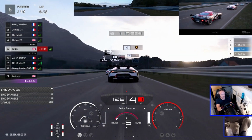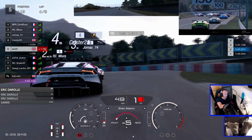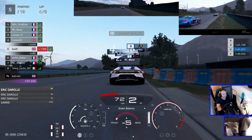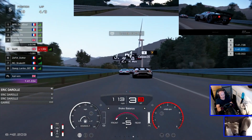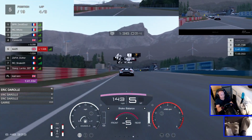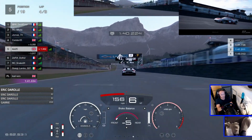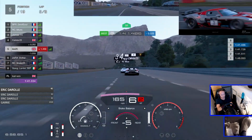I think it was Jomas. You can see he's on one bar there, nearly disconnected from the race. I mean, that was insanely close. Luckily for Jomas, I think his connection came back just in time. You see there, back onto the 4 bars and back into P2, but he's actually in P3 now. It looks like RC Mura's actually got past him with that lag disconnection or whatever he had there. I'm not sure exactly what happened, but briefly went up to P4 but back down to P5 as we go over the line to start lap 5.